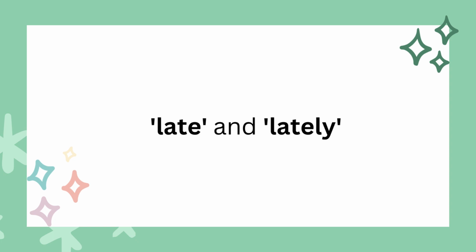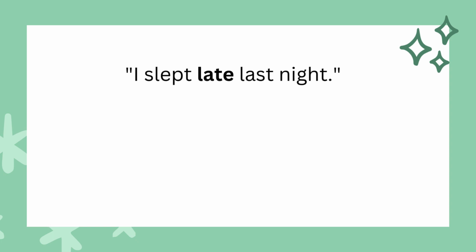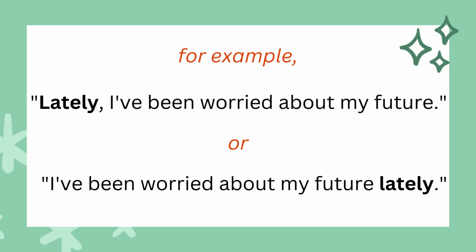And how about late and lately? I slept late last night. Late means after an expected time and usually comes after the verb, but lately means at a recent time and can show up at the beginning or end of a sentence. For example, lately I've been worried about my future, or I've been worried about my future lately.